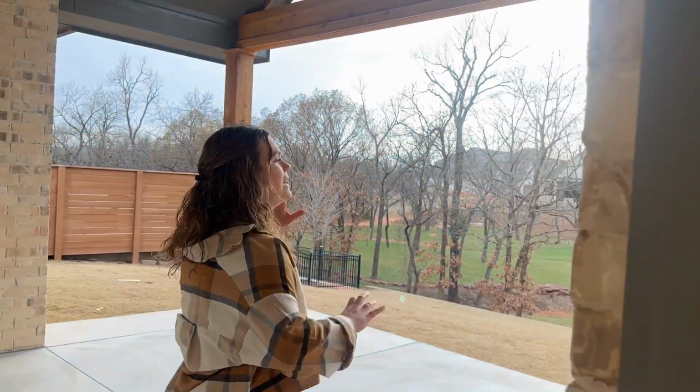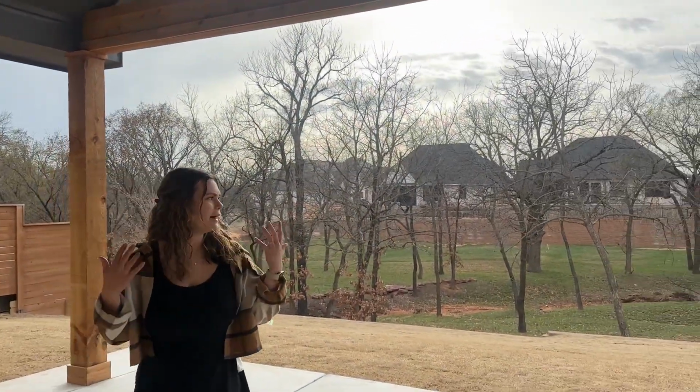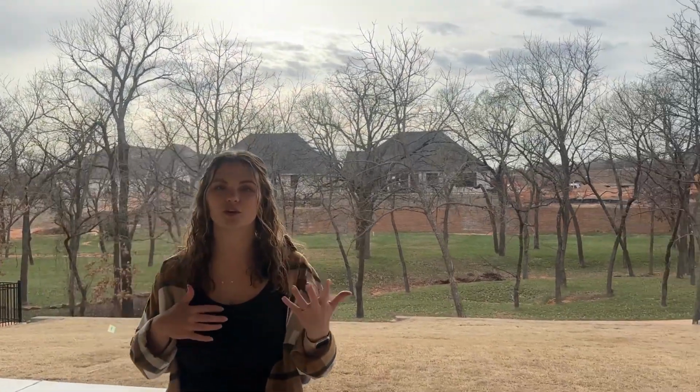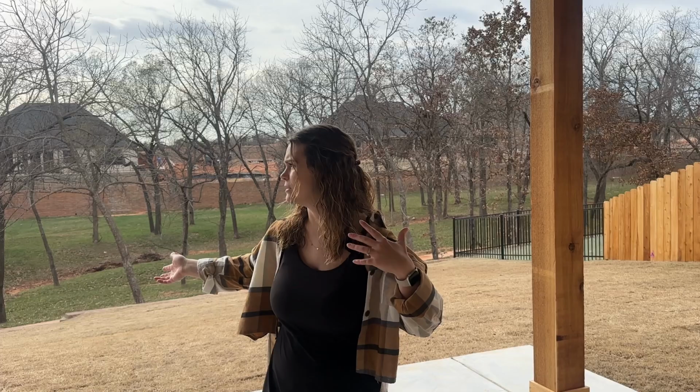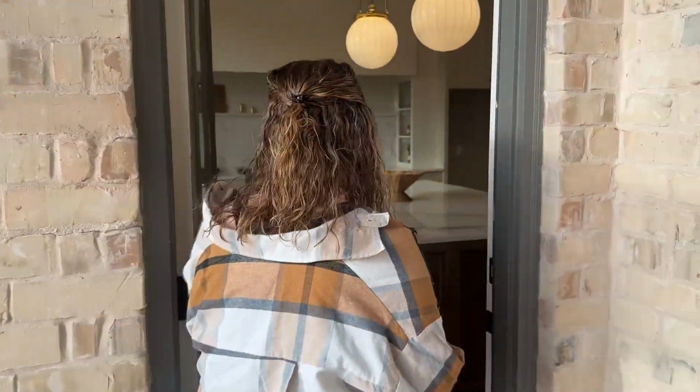So you've got a nice covered patio, and then behind me you can see the walking trails and the greenbelt for the neighborhood, but definitely has a beautiful view of just that greenbelt, and then of course just these beautiful trees. In the summertime it would be absolutely gorgeous with everything grown up.